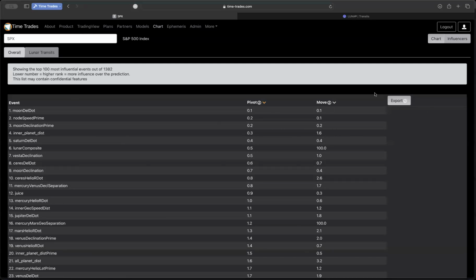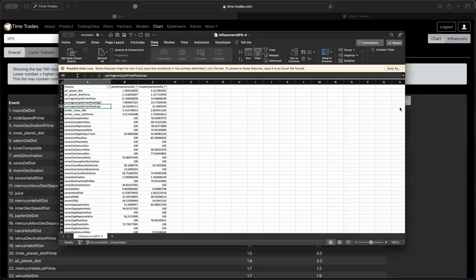And those of you that have annual subscriptions have the ability to export full influencer data to a CSV file, all right? So if you are a committed TimeTrades user and you're still on the monthly subscription, I'd encourage you to consider a yearly just to get access to this, okay? And after you export the CSV file, then you can see it in Excel, all right?